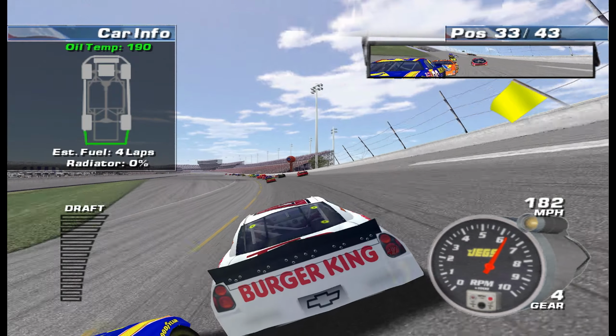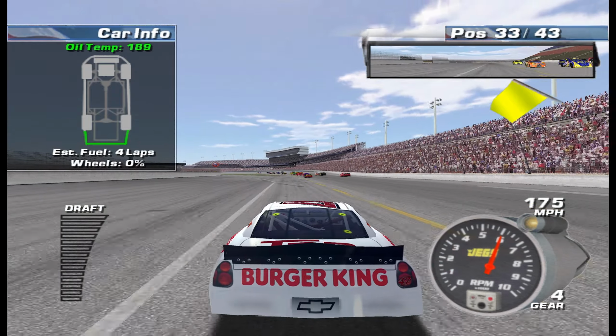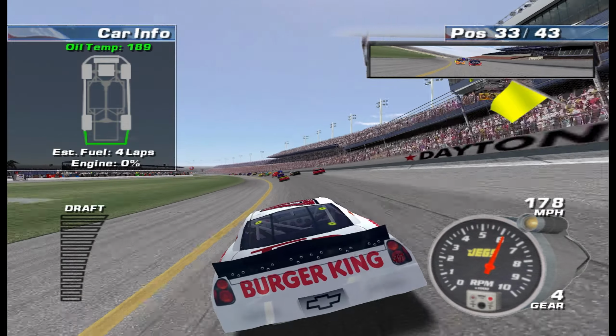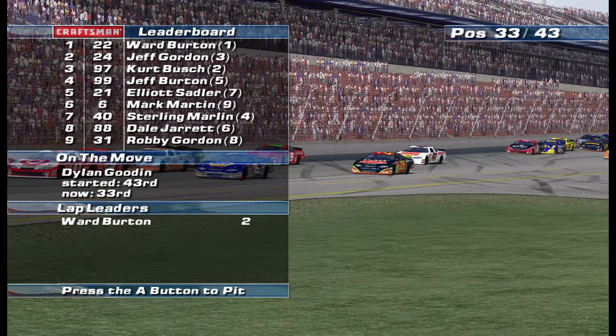As Jeff Green gets to my inside, as we make a little contact, I about spin it into the inside wall. We're fine. I got a little too aggressive there trying to hold on to my position, as that's going to give us a little back end damage, but we're going to come across the line in P33.